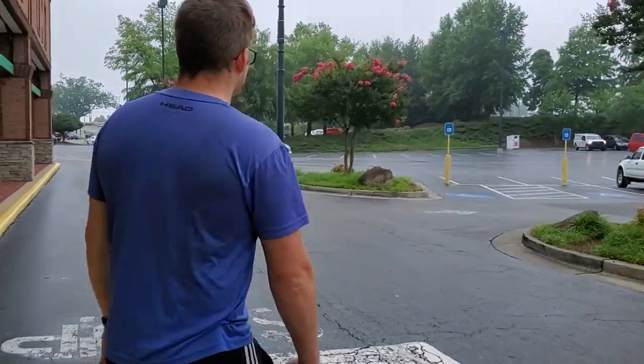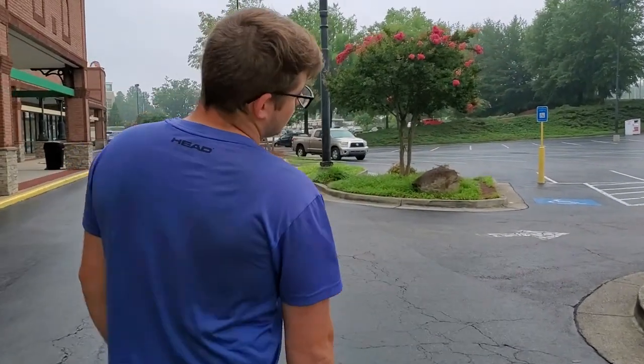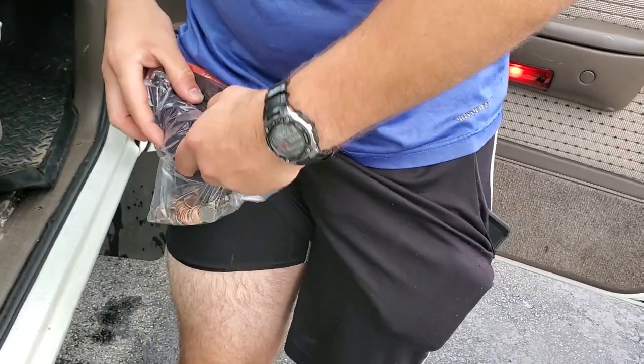It's raining too. It's okay. So the change machine was broken. We have to go to another store, but we're going to get groceries here anyway. Why is this so difficult?